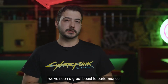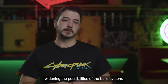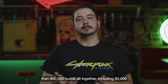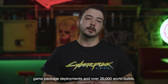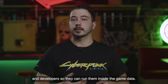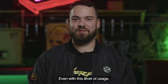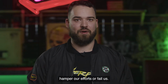Thanks to Seagate SSDs, we've seen a great boost to performance, widening the possibilities of the build system. Since implementing the drives, we've run more than 800,000 builds altogether, including 60,000 game package deployments and over 20,000 world builds. The data from this is later used by all the other processors and developers, so they can run them inside the game editor. So it's pretty intensive from a sheer performance perspective. Even with this level of usage, we haven't had a single drive hamper our efforts or fail on us.